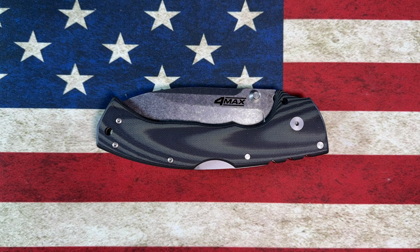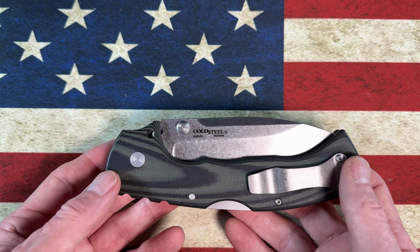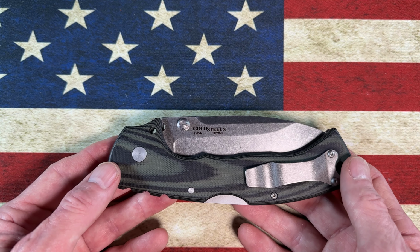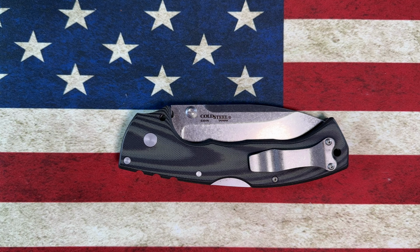So today I wanted to talk about the largest knife in my collection. And this is a knife that had been on my radar for quite a while. I actually had picked up a Cold Steel 4-Max, the one in the Griv-Ex, the 4-Max Light? I think I'm saying that wrong. But I had that particular knife, which is the same size, and I absolutely loved it.